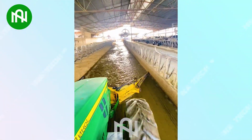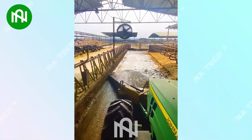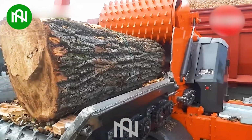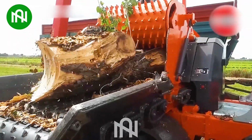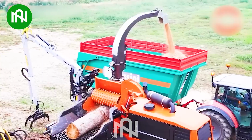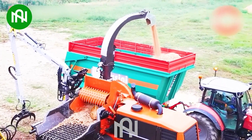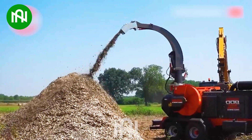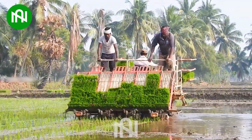To avoid the smell of the cow cage, farmers are too intelligent when inventing this machine. This wood chipper can handle even large logs without any issue. Transplanting rice is undoubtedly performed at the highest level.